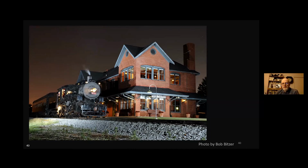And if I may add something, I saw a question pop up on the screen. One of our attendees asked if that was moving or still. That was still. It was not moving.